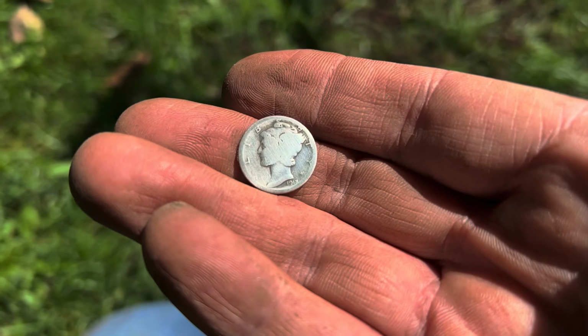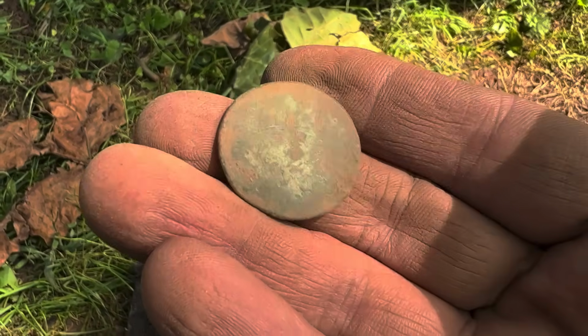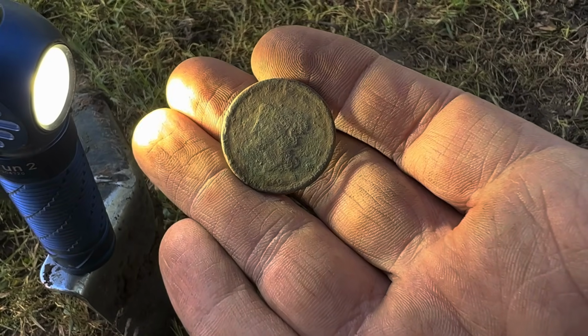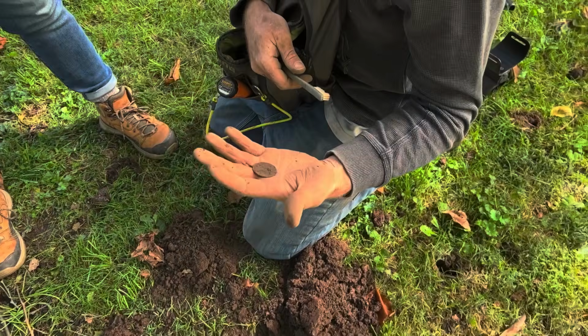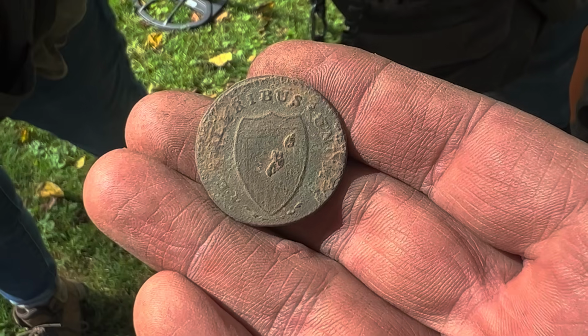Like this 100-year-old silver mercury dime, an old 1799 slick draped bust large cent, a much better shape 1840s braided hair large cent, and then of course the incredible 1786 New Jersey state copper that had beautiful detail on both sides of the coin. Well, this week we keep right on going and find even more incredible things.